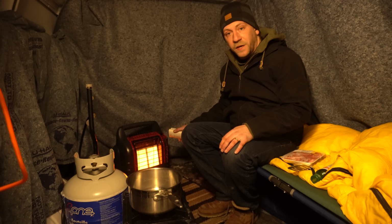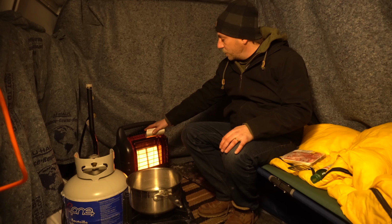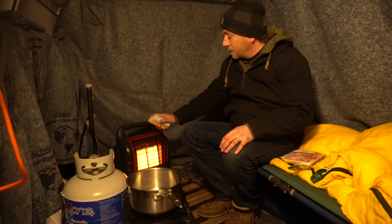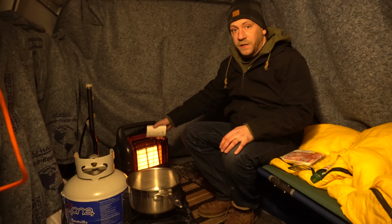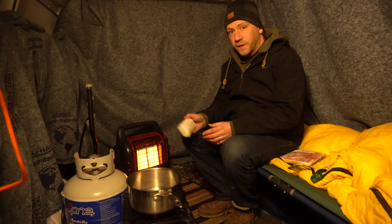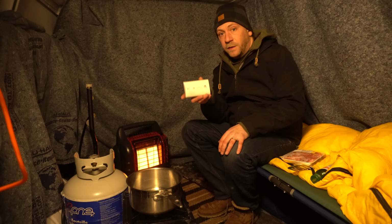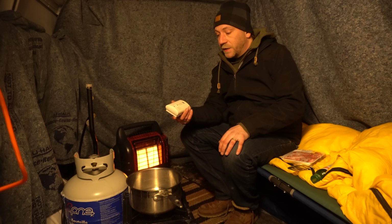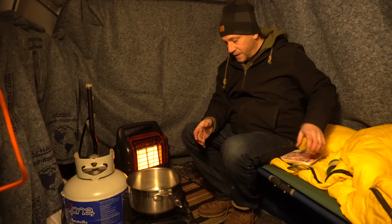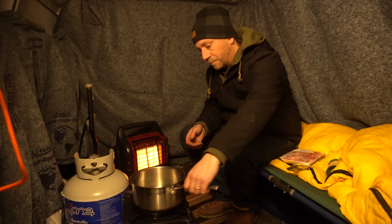Okay, so we got that figured out. This one, there's 2 regulators on it and you can tie into either side. That one seems to be having an issue. There could be ice buildup in there or that type of thing, so we'll have to take a look at that regulator eventually. But carbon monoxide alarm, I never leave home without it. Great for camping.